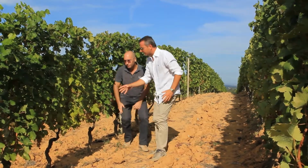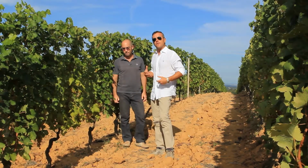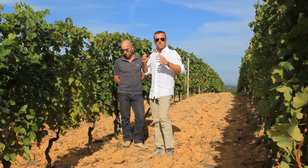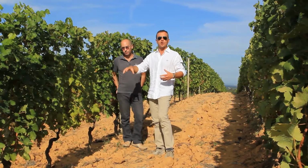So this translated to the grape: the more clay we get in the soil, the more perfumes we're gonna get. The more limestone we get in the soil, the more body and structure we're gonna get. So it's all about finding the right mix in the soil that the vine is able to interpret.